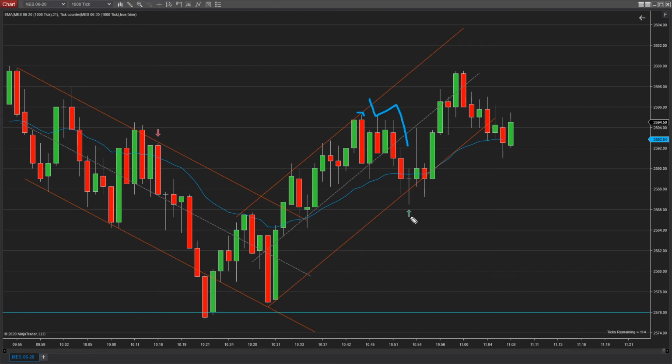You have a two-legged pullback. This is a nice signal bar right here, and it tests the bottom of this channel here, and it's right at the EMA. So I went for a scalp right there that worked perfectly. And here, actually, I started closing up after that because I was like, I'll just be done for the day. And here was actually a higher low. This wasn't a great signal bar, but you could have taken a trade right there as well. And then you can see from there, it did take off.